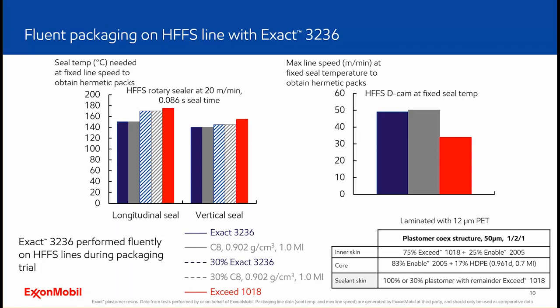Comparing Exact 3236 and the Plastomer reference in the same percentage in the sealing layer, the same temperature was required to get to hermetic packs. This is valid for the pure Plastomer sealing layer, which are the two filled bars you can see at the left, so these two and these two. And it's also valid for the 30% Plastomer sealing layer, the striped bars, so these two and these two here. Exceed 1018, the red bars at the right, required a higher temperature, which is demonstrating also on industrial scale the advantage that Plastomers can have for high demanding sealing applications.